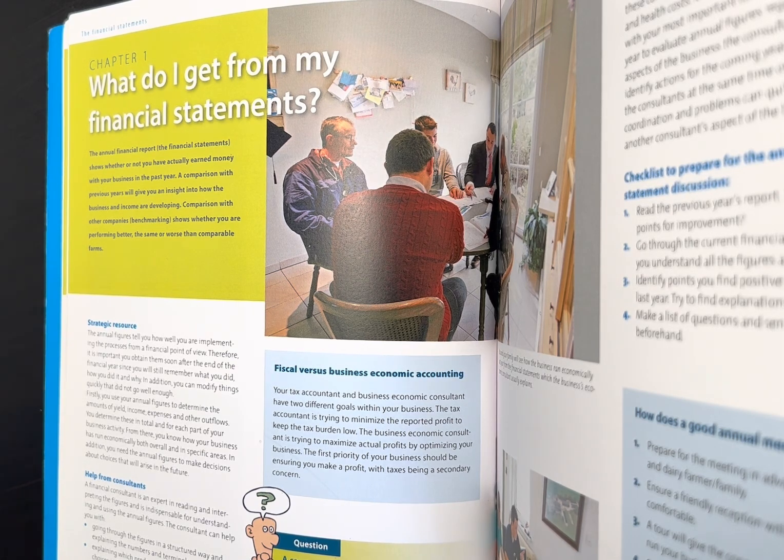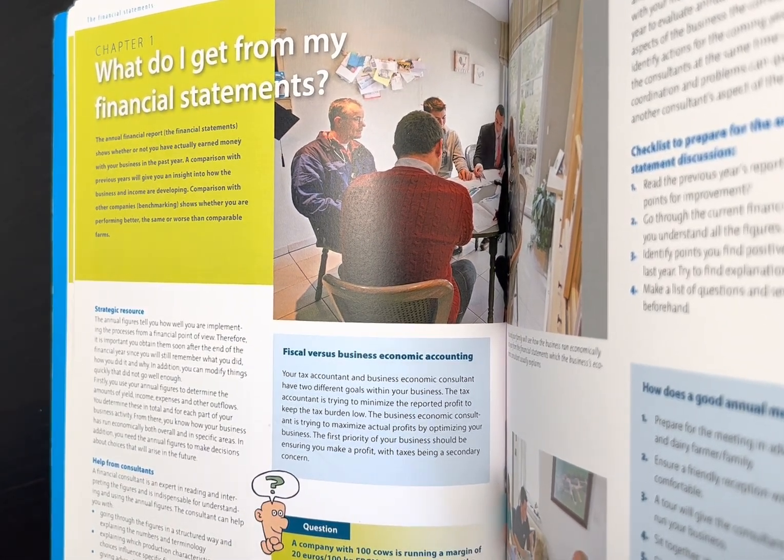comparable firms. Strategic resource. The annual figures tell you how well you are implementing the processes from the financial point of view. Therefore, it is important you obtain them soon after the end of the financial year, since you will still remember what you did, how you did it, and why. In addition, you can modify things quickly that did not go well enough.